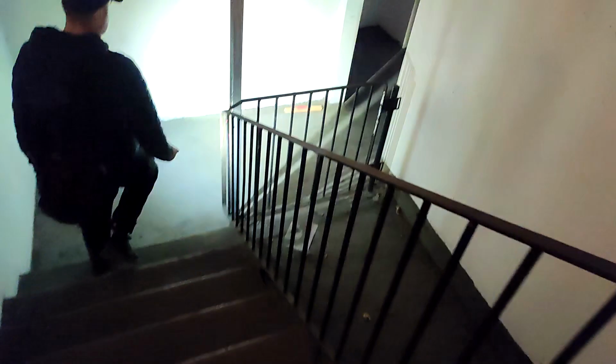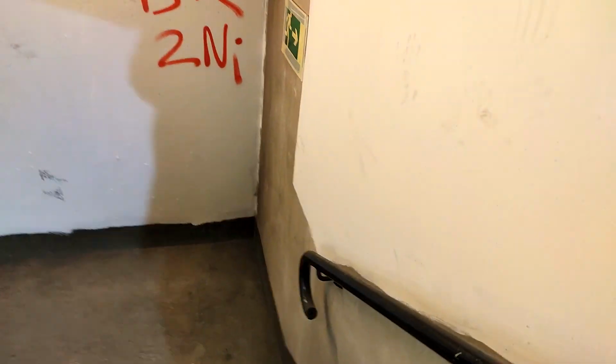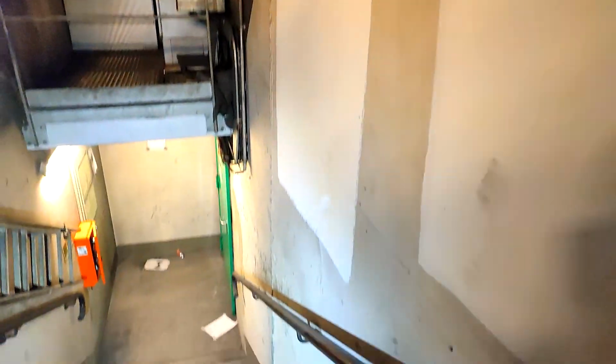And we now go to some spooky staircases. These form part of the utility tunnels. Let's go down the staircase and see where it goes. It's creepy. After passing through a few different tunnels, we get down to a fire exit door which leads out to a road tunnel, the main road tunnel that goes underneath, bypassing La Défense.